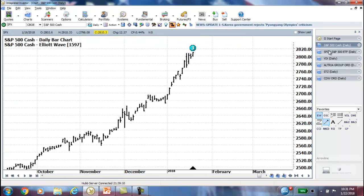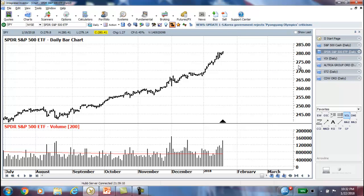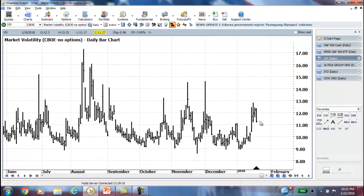And then if we go back to the SPY, we can see that there was above average volume on that Tuesday as well. So we had a good volume reversal. A lot of people thought at the end of the day Tuesday, is this it? Is this the start of the correction? And lo and behold, the very next day on Wednesday, we're right back to the upside. But it did cause a lot of potential correction chatter, at least for one day. Another thing to look at is the chart of the VIX here.